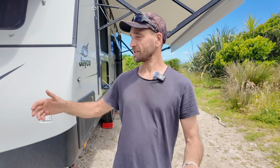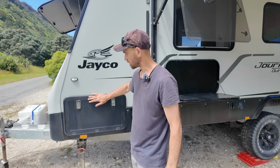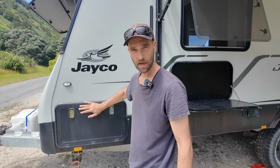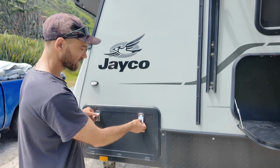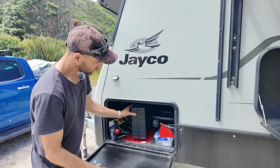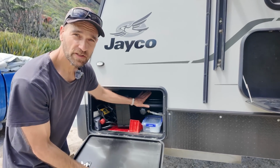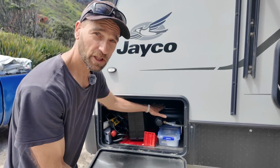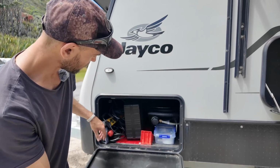Right everybody, that was the front side of the caravan. Let's move on and have a look at the side features. Now the first thing is we've got some good outside storage here. On each side we've got an outside storage hatch. The one on this side, on the entrance door side, has a good solid size. We've got lots of stuff in here, and it actually fits a Weber mini barbecue. The smallest Weber fits right in here, which is quite good.